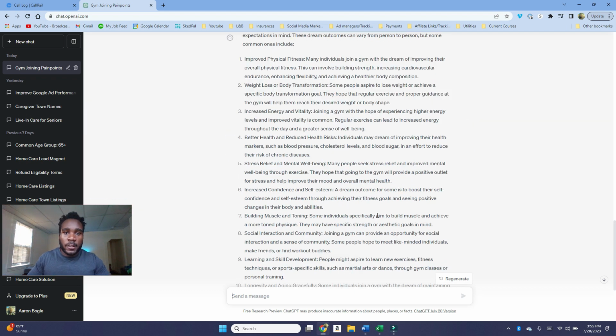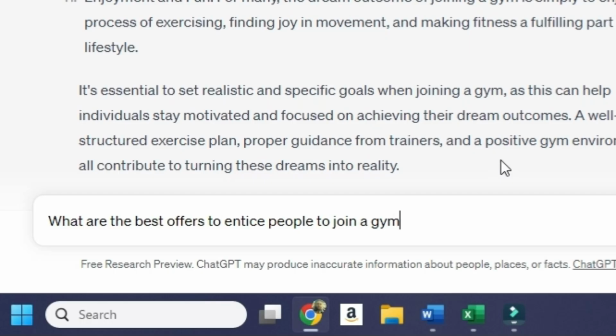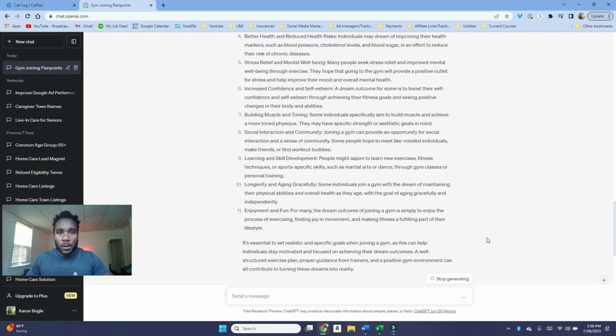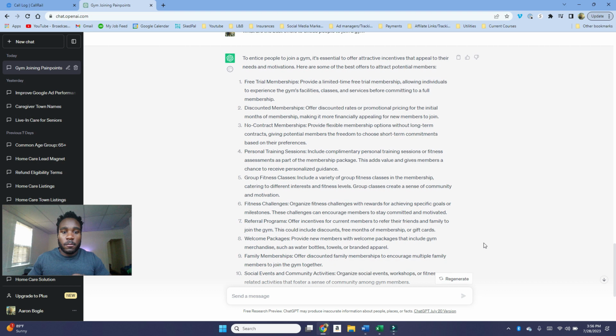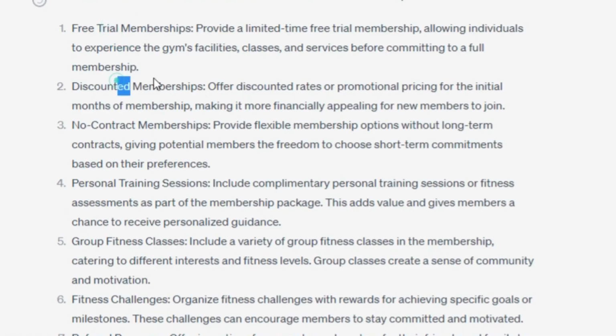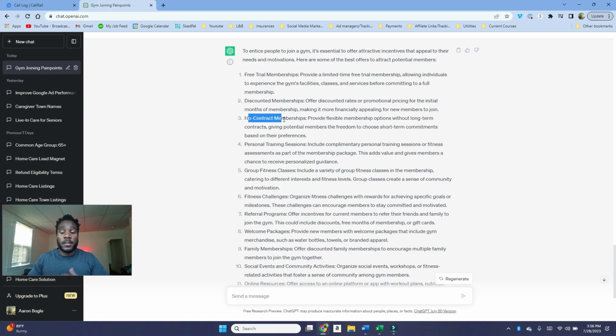How you can also use ChatGPT is by figuring out the best offers. You can type in the following prompt: what are the best offers to entice people to join a gym? Because ultimately, your marketing comes down to how well your offer is made. Here we can see different offers that we can possibly add: no contract membership, free trials, fitness challenges, group challenges, referral programs, welcome packages. These are different offers you can go ahead and test, or you can combine the offers and say, we can do a free trial plus a discount plus no contract to make it more enticing to join your gym. So use ChatGPT to find offers that could work for your target market.